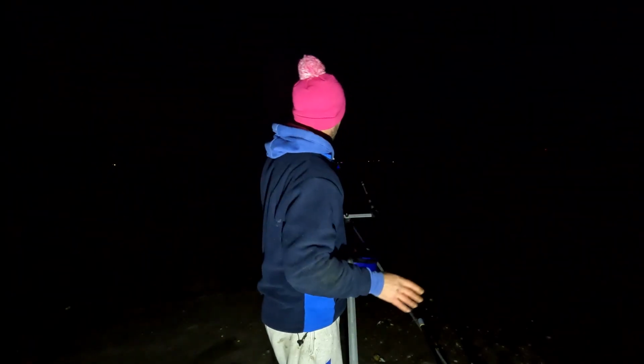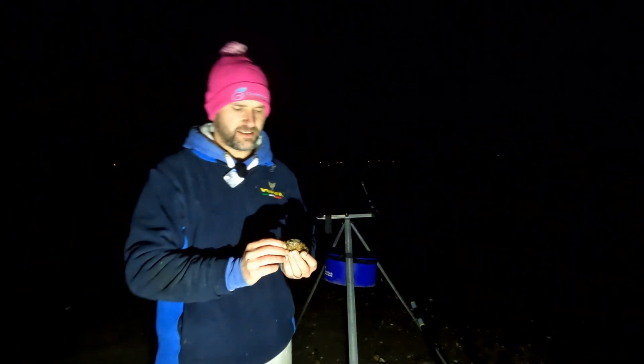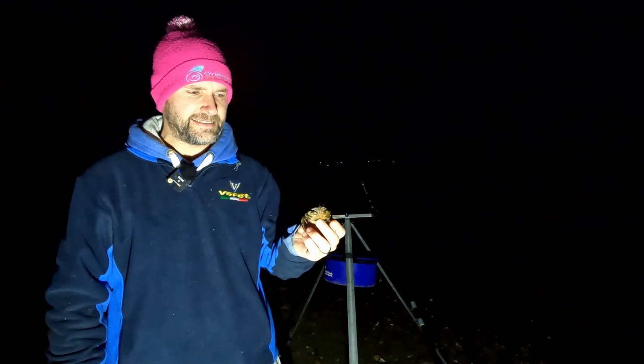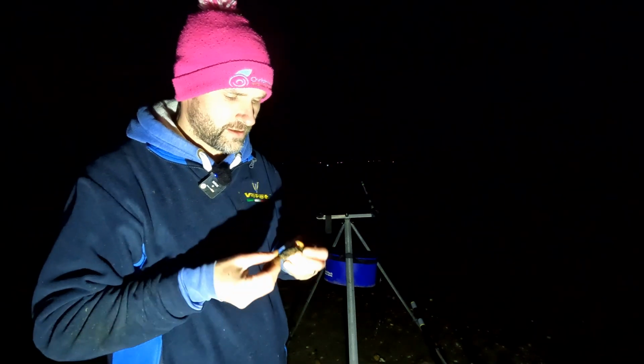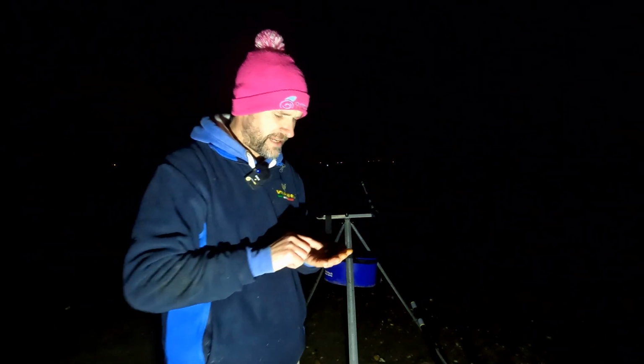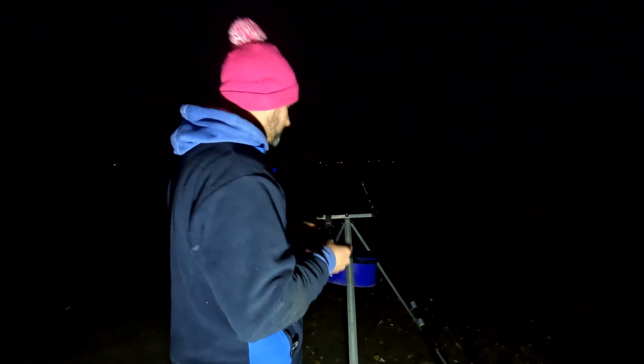I caught something on my second cast. I don't know if I'm allowed this on my species list. So you guys will have to be very honest in the comments. Can I include a crab on my species list? Does this count, guys? Is this number 29? No. It's a female crab. She's very pretty. I shall name her Tallulah. Bye-bye, Tallulah. I shall set you free.